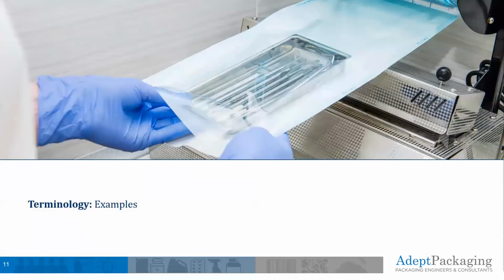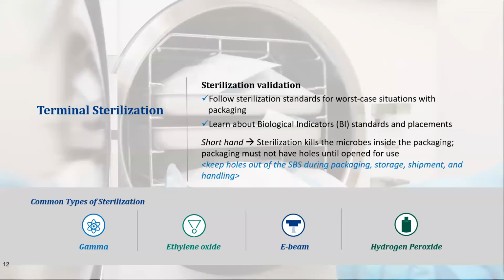I have some examples for the terminology. So terminal sterilization means you've sterilized it and it's validated for that. And you have to have the worst case situations going on. Worst case sterilization for microbes is generally at the lower end of whatever your cycle is that you're using. Worst case for packaging is generally at the higher end, especially for ETO or something that has heat.